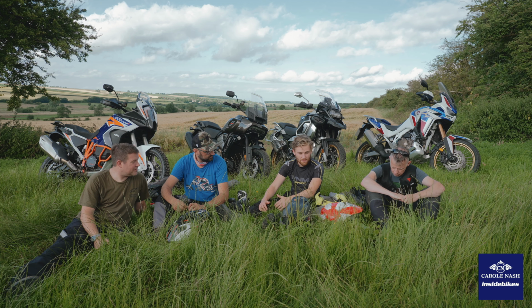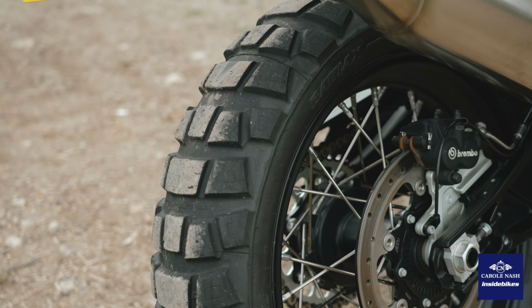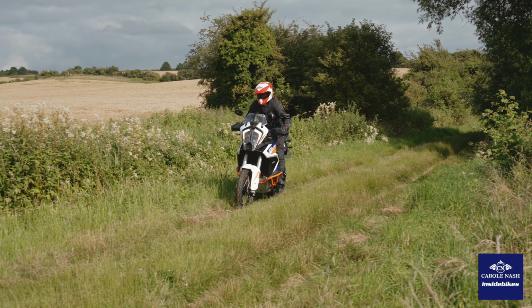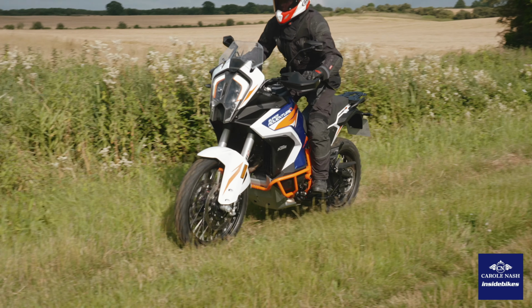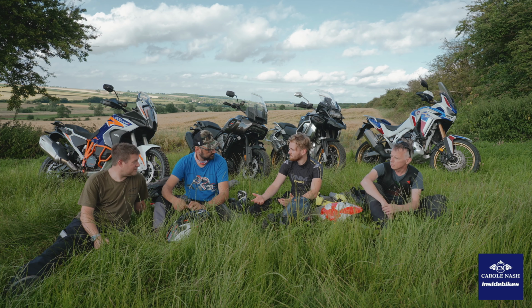I think that's the thing, isn't it? Them Bridgestone A41s on the KTM, they didn't shine too much on the road, but it's only when you got them off-road, it sort of transformed the bike and really brought out its strong points, in essence. But on the road, it was a bit of a different story, wasn't it?